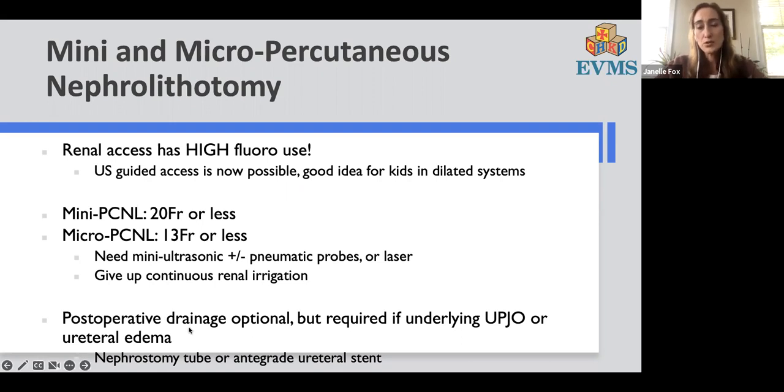Post-operative drainage is optional, so using a stent or a nephrostomy tube. If they have any underlying ureteral edema or UPJ obstruction, you really have to leave a drainage tube. So the ureteral stent would be the most typical. You can advance it antegrade.